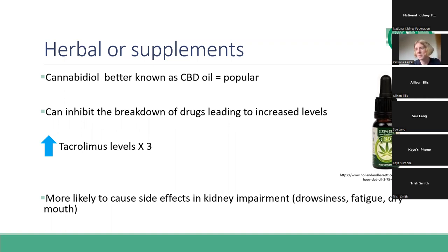And we actually have some data now that suggests it increased the levels of tacrolimus by threefold. Now, because it does that, that would suggest it's going to have an impact on some of those other medicines, such as warfarin, tolvaptan as well. So we've got to be really careful using these medicines. And we also know in patients with kidney impairment, some of the components of CBD oil can hang around a lot longer, leading to more side effects.